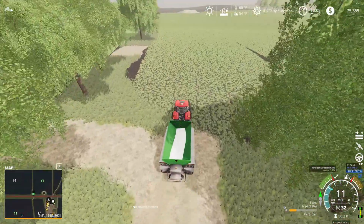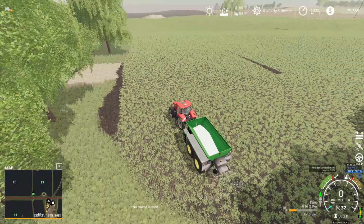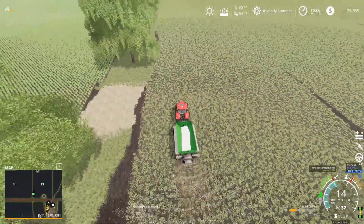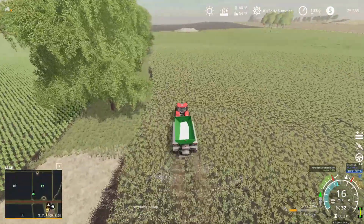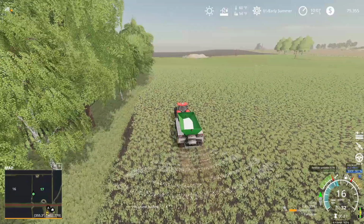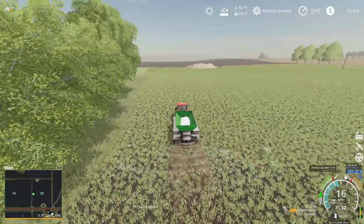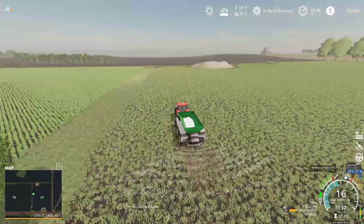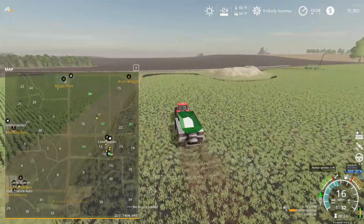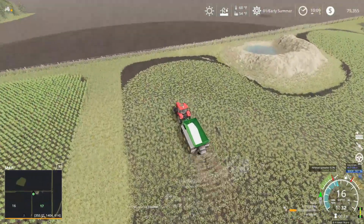Okay, so my plan for this is to go until I run out, basically. And once I run out, then we'll head over to the shop and see if we can buy some more fertilizer. I'm gonna see how far this lasts me. I'm thinking it's gonna last me a decent ways, because this does have a really, really big tank. And it's looking like that. Yeah, we're staying on 25% for a while here. So hopefully we can get this field and field 11 down there, right across the road. Hopefully we can get those two fertilized, and if not, then we'll just wait till next episode.